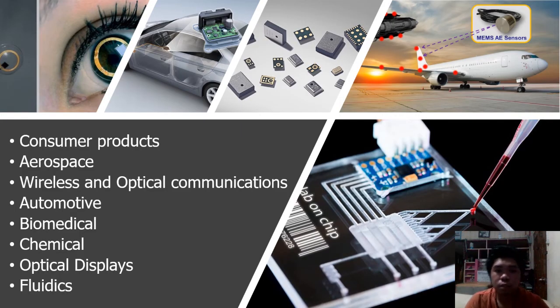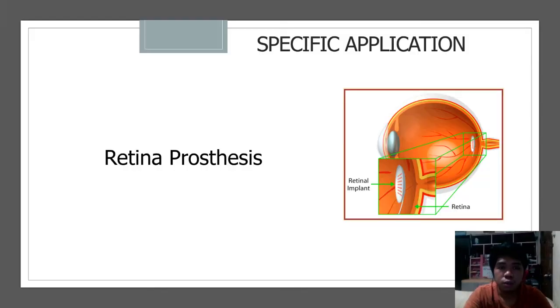Microelectromechanical systems can be used in different types of application, which can be consumer products, aerospace, wireless and optical communications, automotive, biomedical, chemical, optical displays, and fluidics. One of the specific applications of microelectromechanical system is the retina prosthesis, in which a device or a camera is implanted in the retina of an eyeball, which enables one person to see clear images.